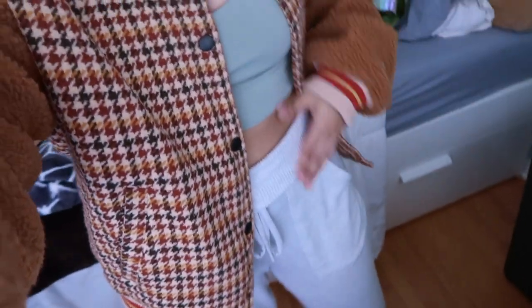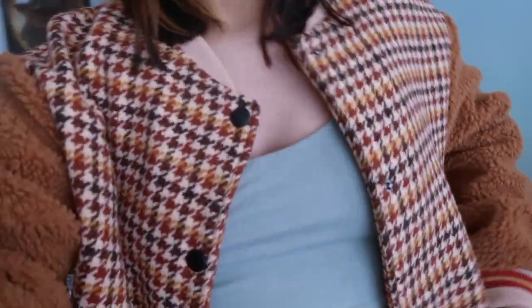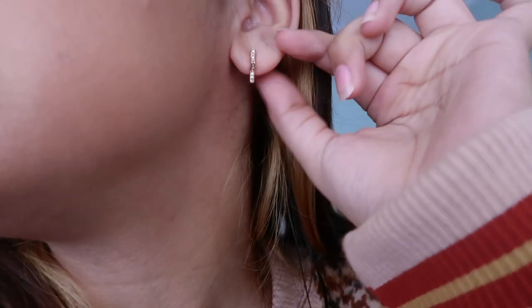This is what I'm wearing: my American Eagle sweats, little jogger kind of things with Nike Pros under. This top I got at Cotton On for $12. It's just like a bra top kind of thing. It's really cute. And my jacket from Shein. I also got these earrings from Cotton On. They're like little star hoops, and they have little gems on them. And yeah, I just took the pictures.